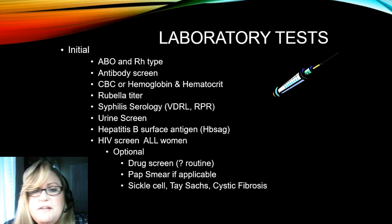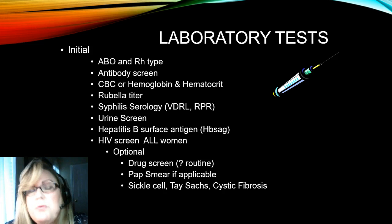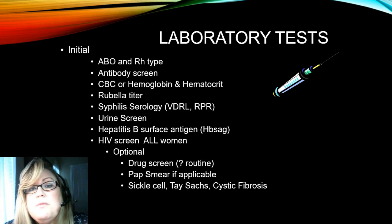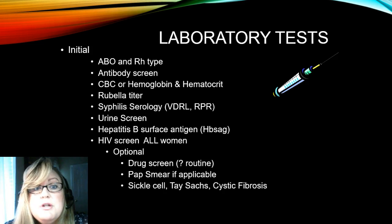We'll do a hepatitis B surface antigen to check for hepatitis B. We definitely need to know if she's positive so that we can have adequate treatment for our baby. We want to HIV screen all women, get them into a program for HIV positive women during pregnancy, which gives antivirals, lowering the load, and many women with HIV are able to have a vaginal delivery. Optionally, we can do a drug screen. We need to be very serious about drug screens, especially in the face of the oxycodone epidemic.